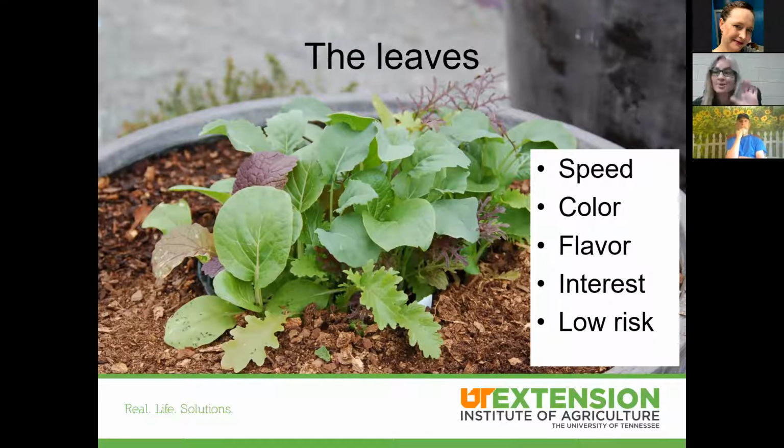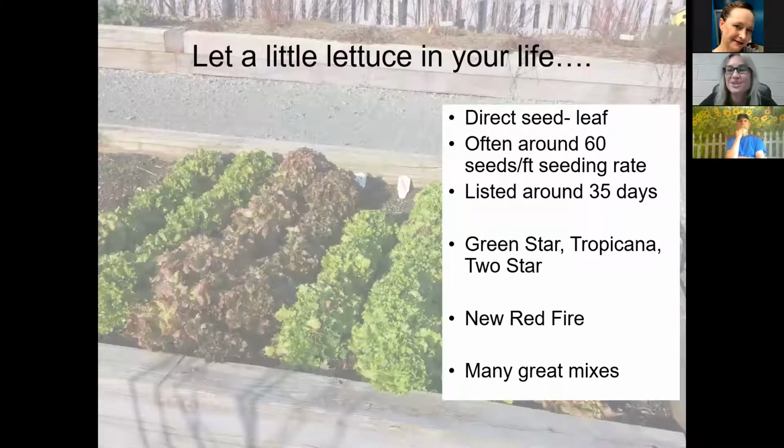You have some of the milder brassicas like the pak choi and the kale. You've got a little bit more punch in your pungency and your flavor with some of the mustards and the mizunas. And they're also very low risk, right? If anything goes wrong, just seed some more. So that's where we're going to start with the leafy crops. And the first one we're going to talk about is lettuce.